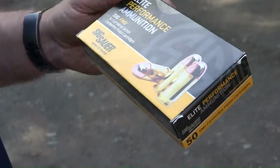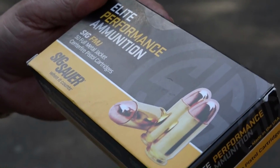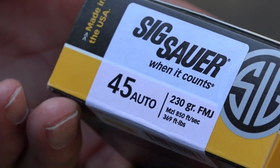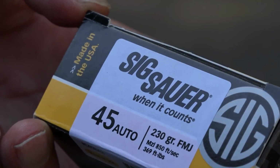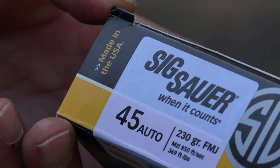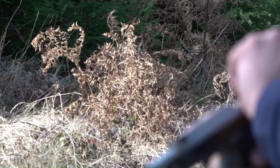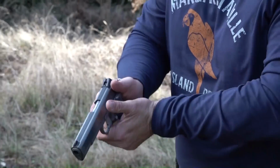The ammo is supplied by Elite Performance Ammunition from Sig Sauer. This is their 45 ACP ammo, 230 grain, traveling at 850 feet per second and 369 foot-pounds. Wilson Combat ETM mag here in the Dan Wesson Heritage.